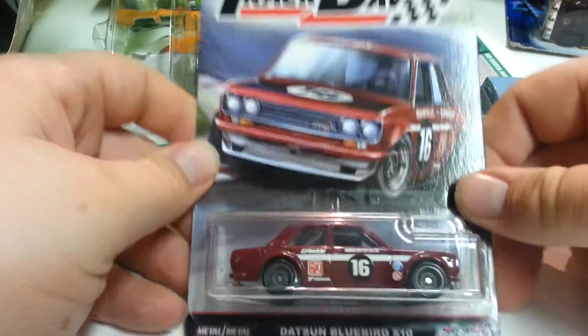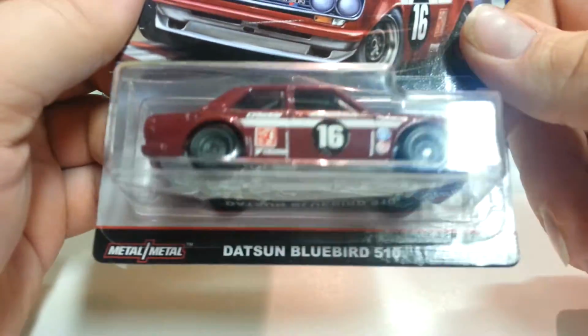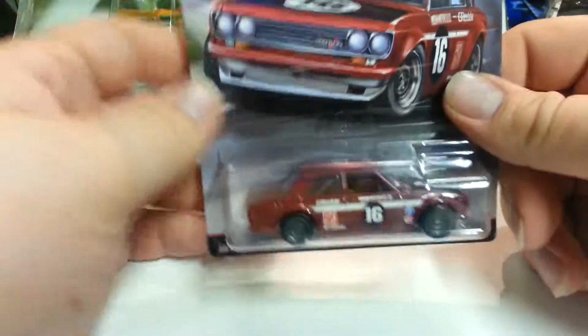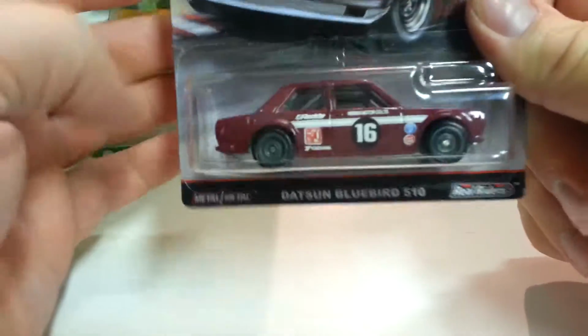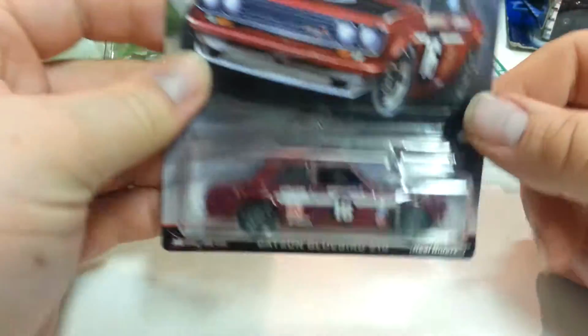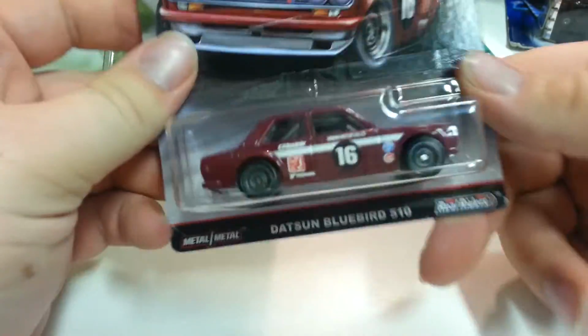Anyways, going to the next thing. This is the Track Day Car Culture Series. I bought this from Target. It's a Datsun Bluebird 510. Main reason I buy the Datsuns is because they always go out. A lot of people end up buying them and then reselling them and screwing them over. I think the ones that they had at Target all had a damaged blister, as you can see. There were two of them at least there.